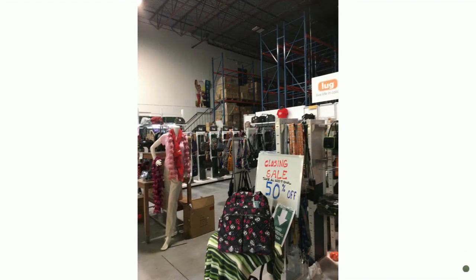And here we are on the inside of the Lug Warehouse sale. So I tried to get a photo of the entire store, couldn't do it. But this gives you a general sense of what it looks like. We're just on the inside of the door, trying to get a good scope of everything. What you're seeing mainly here is the center of the store.